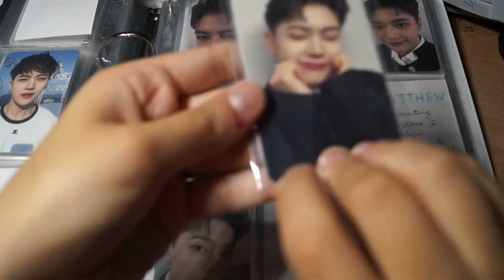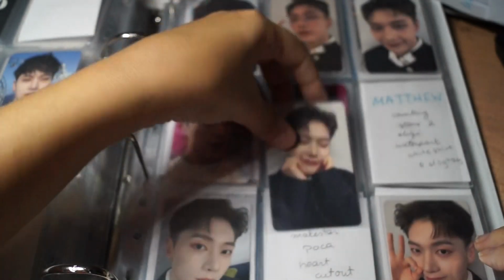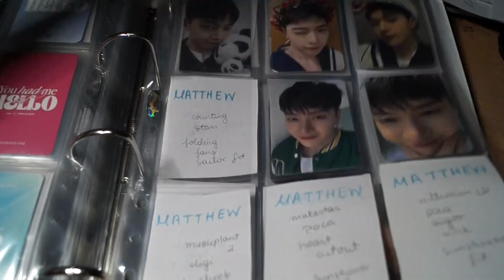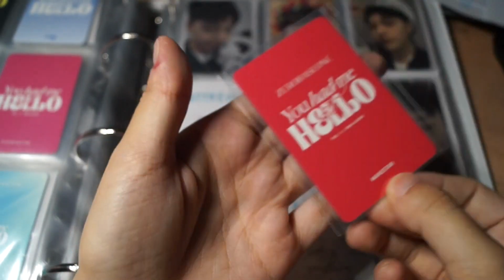And this one. So cute. Of course I like the front more. And I'm waiting on this because a lot of the Chinese stores are still on the way. Kiki, do I have this? Yes. Okay. So, Kiki.